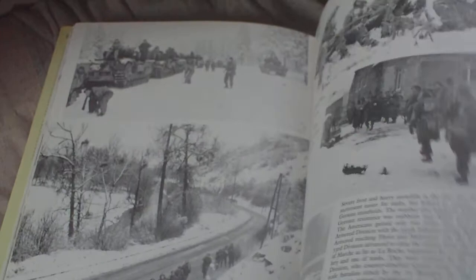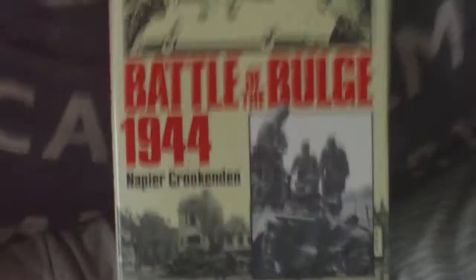So this is a really good cheaper alternative reference book. One of the better ones that's on the market. So that's Napier Crookenden's Battle of the Bulge, 1944. More pictures than text, but that's not a bad thing.